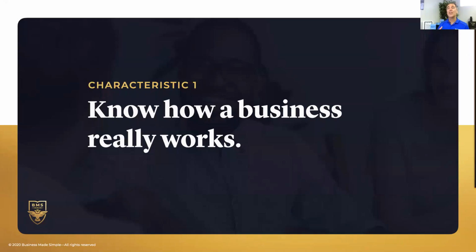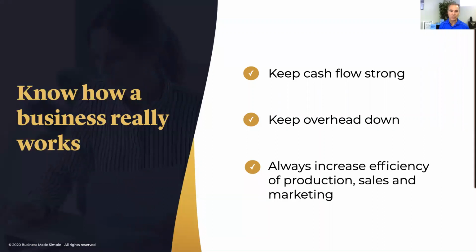The first one is know how a business really works. You need a quick, simple system to understand what your numbers are telling you. They should tell you a story every day, but you don't have time to dig through lots of complicated reports. Know how your business really works by knowing what is causing your cash flow. Keep your overhead down. Are you wasting money on things that you just don't need? And you should always be looking to increase efficiency of production, sales, marketing.